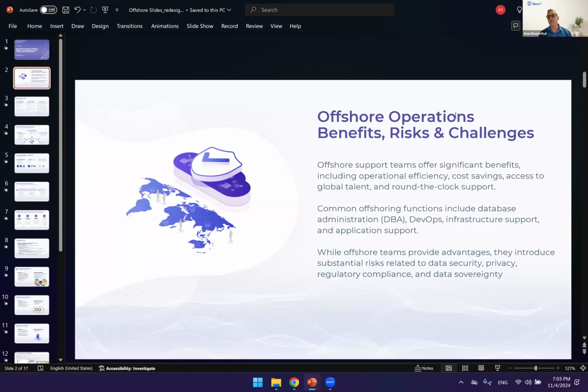Offshore operation benefits, risks, and challenges. It's all about reducing the cost of our IT operations. Many large organizations are engaged in massive offshoring. We see that across the board, from large telecom organizations, retail, healthcare, and financial organizations doing a lot of offshore work, where first, second, and third level support is done from offshore, whether this is India, Eastern Europe, Indonesia, Malaysia, Thailand, or the Philippines.